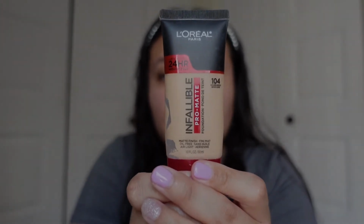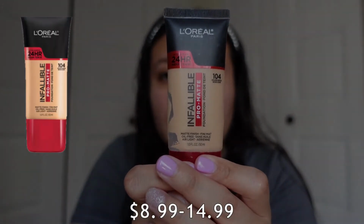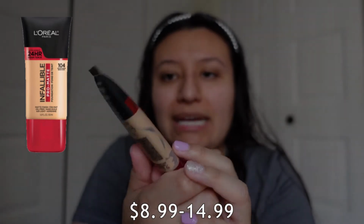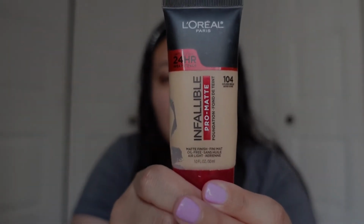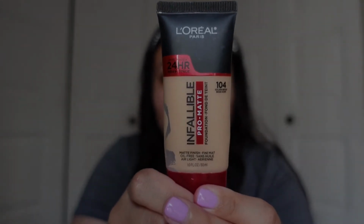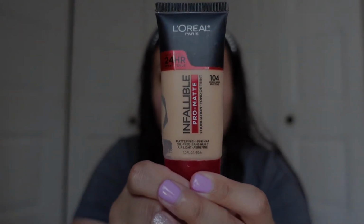And normally I would go in with this foundation. It's the L'Oreal Infallible Pro Matte, and I use the shade Golden Beige 104. I'm not using that today because it is a medium to full coverage foundation, and I wanted to test out something that was more lightweight.